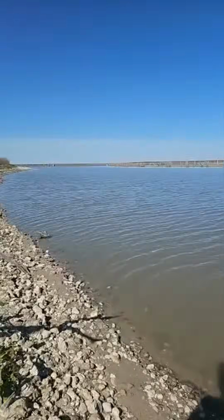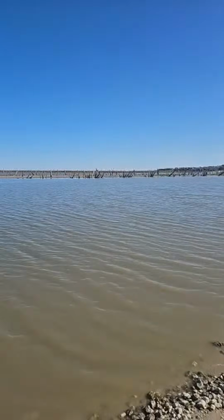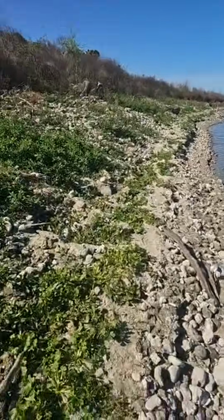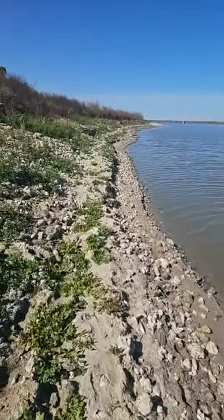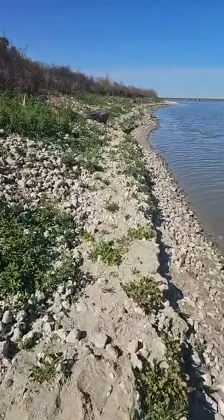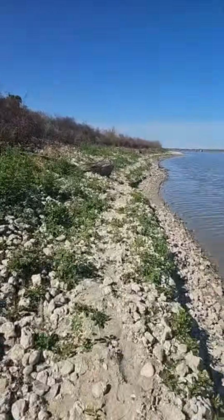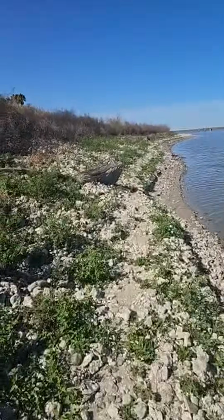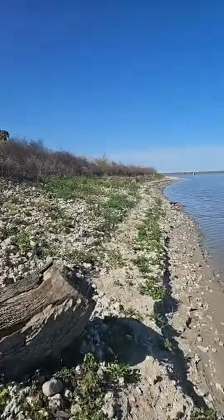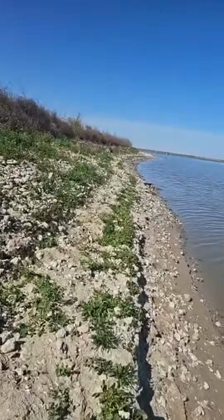But yeah, if you wanted to fish this lake, this is probably going to be the best chance of catching anything, because this looks like the main canal for the lake. Luckily, it's still kind of close to the road, so you can park and walk to it if you wanted to fish this area.